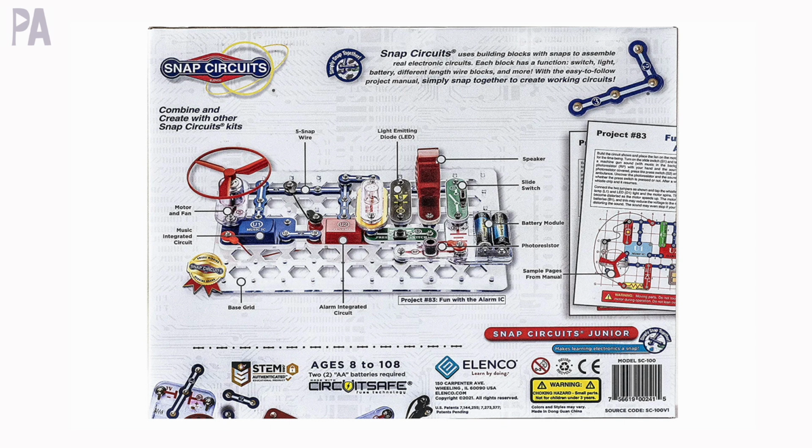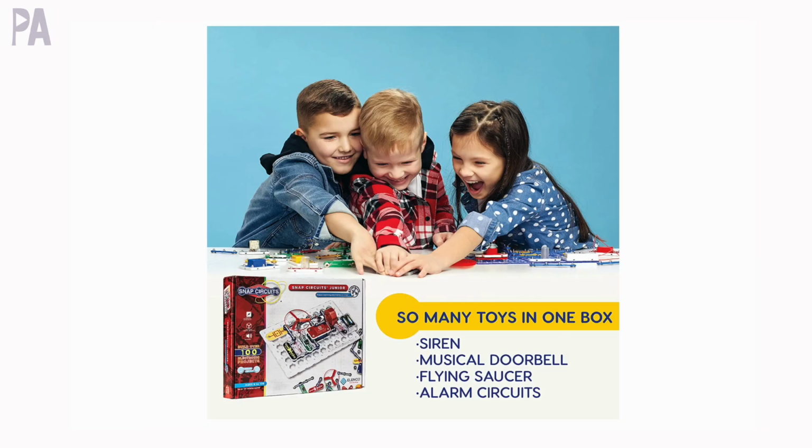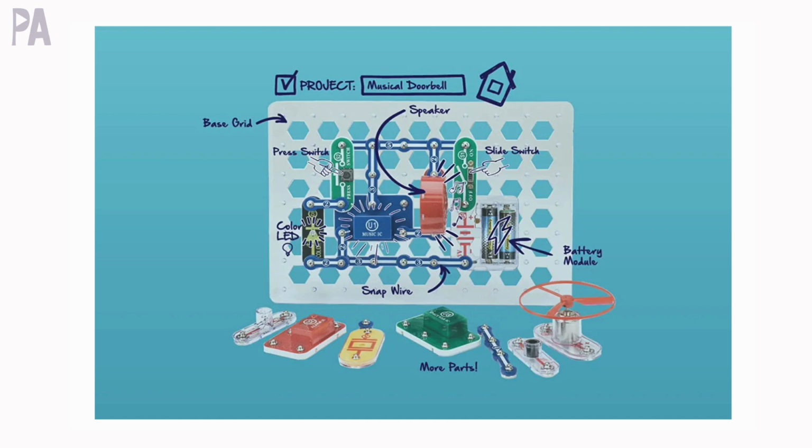This find is a favorite in our house for sure. We have a couple of different sets. This one is called Snap Circuits. Now, the set I'm showing you now is one of the less expensive ones because it's on sale at the time of this video. Definitely worth the investment even when it's not on sale.